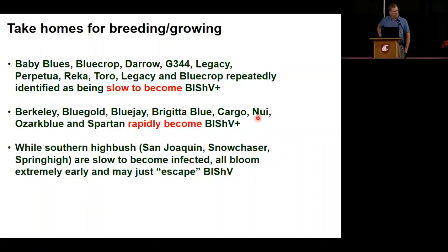So the take-homes from this pool of information are that we have found things like Baby Blues, this list of cultivars that have been repeatedly identified, either in our plots or the repository, North Willamette and Corvallis, as being slow to become positive with shock. You have a group there that rapidly get shock, Cargo being the one that was just spectacular this year. We had no shock last year, no shock symptoms. It didn't test positive. This year, 100% positive and not a fruit on any of the plants in our fields. But it seems to be rebounding very quickly, and I expect it to be okay next year, so maybe that's a good thing.